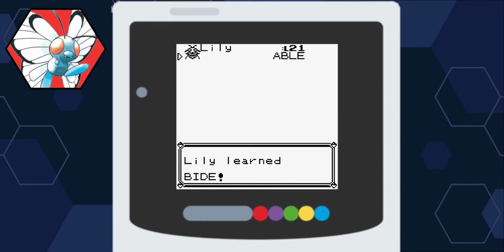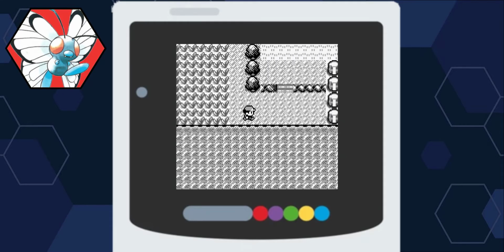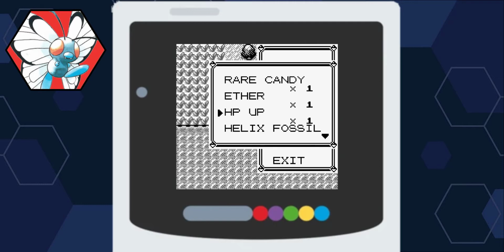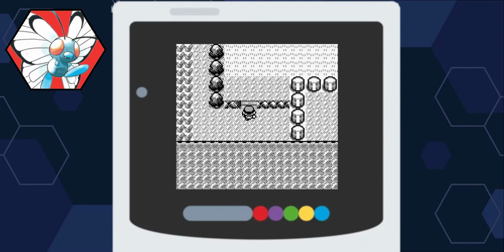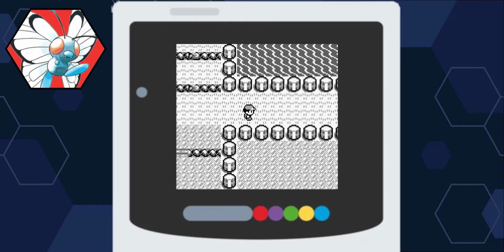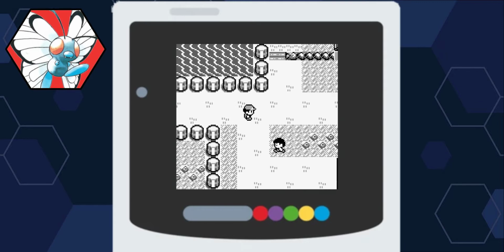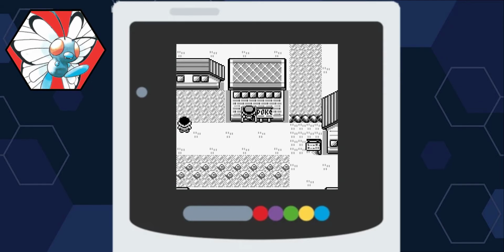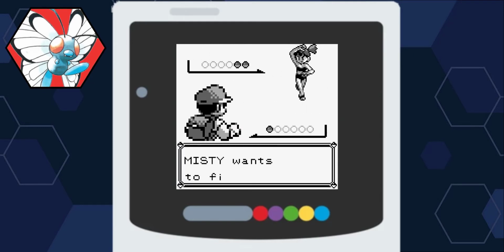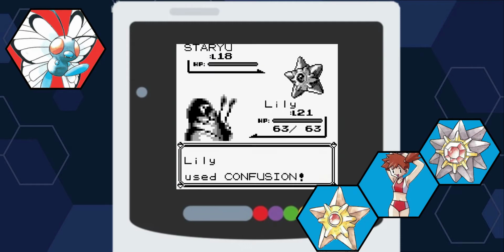We actually come up with a crazy idea to combat Starmie's overwhelming power though. I was joking earlier when I said maybe we could teach Butterfree TM34 Bide. I thought we would never have to use it, to be honest, until we were forced to by other, I don't want to use the word inferior, but Pokemon with lesser move pools. But, you know, we need to consider it.